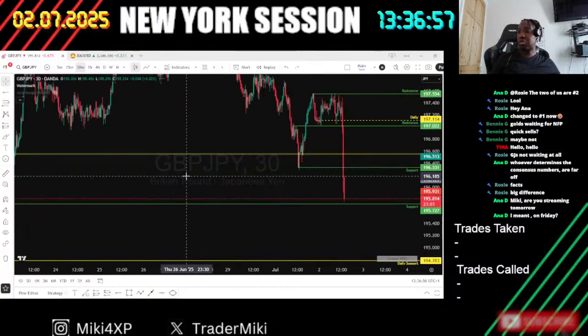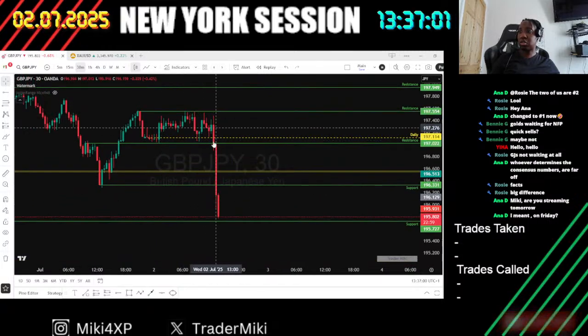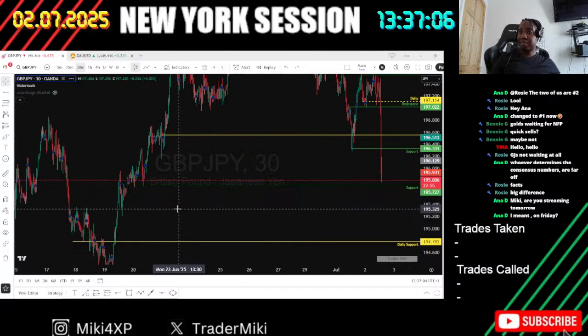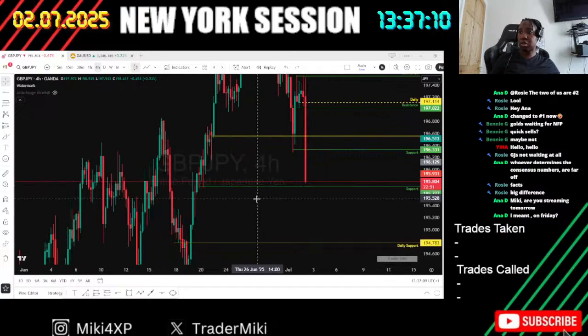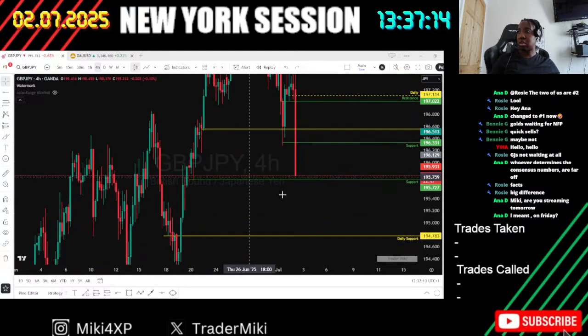I can't call it for GJ today. Probably missed every setup, every closure below. Look, first closure below, second closure below. Where's the next 4-hour level? A lot of 4-hour levels there. But I think if it drops, it's down to daily support now.